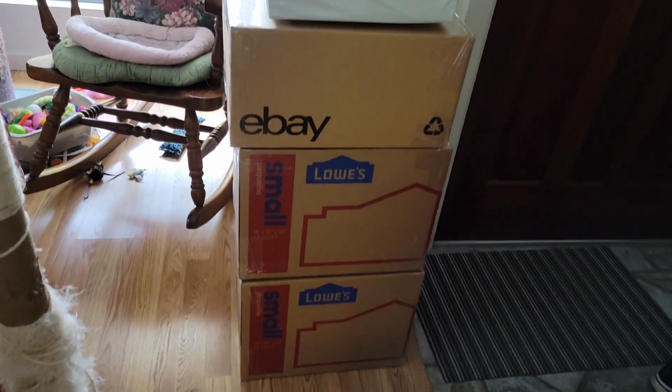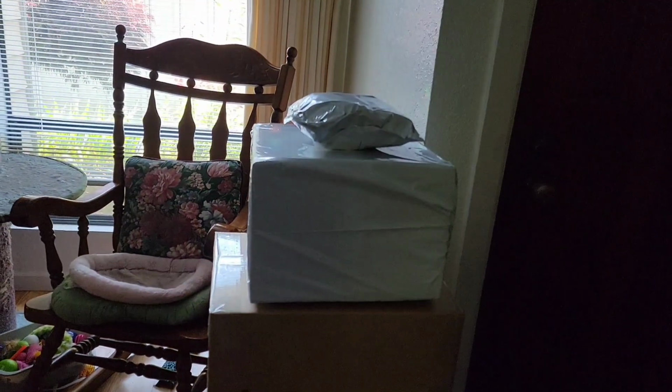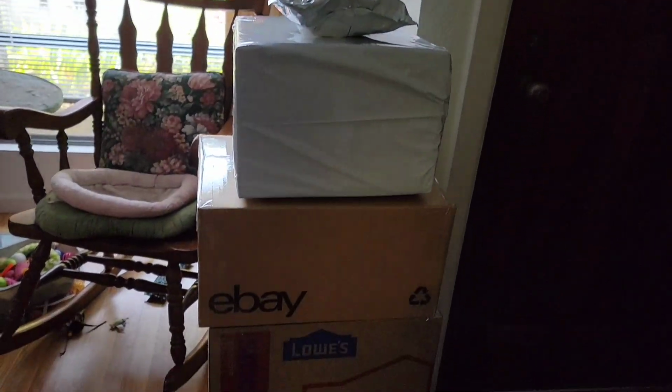All right, well, I am up front and I've got the postage done so far for today. I have 5 packages going out. I'll turn that around so you can see the 5 packages that are going out. And thank you so much for your payments. I appreciate it. I have 17 packages upstairs awaiting payment.